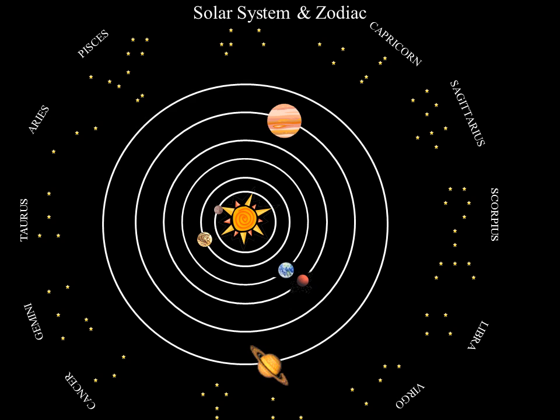Our solar system is relatively flat, like a frisbee, so other objects in our solar system, like the Sun, Moon, and planets, appear to be within one of 12 background constellations. These are known as the constellations of the zodiac. They are actual star patterns in the sky, but astronomy does not attribute any supernatural power to them, as does astrology.